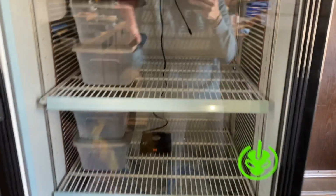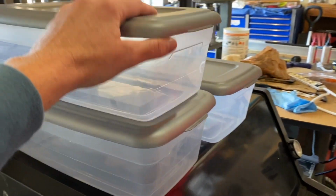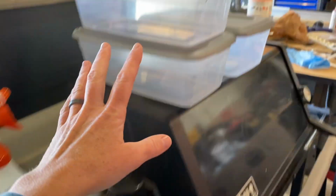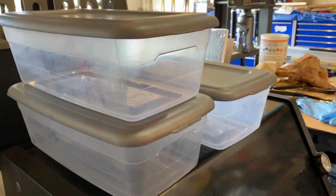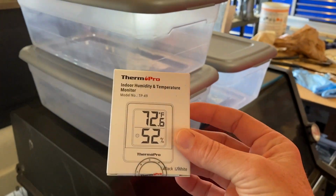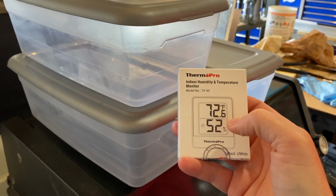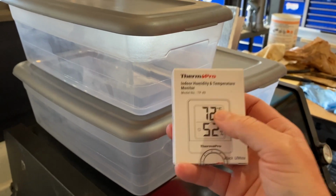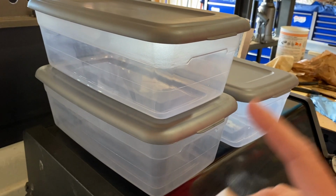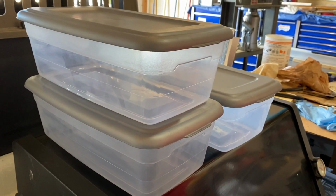So we pulled out a few bins. Three. Yes. So we are going to fill up three bins with vermiculite. We got our scale to weigh everything out. And we have, where are they, Daddy? Over there, sorry. So we got these off of Amazon. We got quite a few. We're going to put one in each one. We want to see the humidity and the temperature inside the tub. And we just want to make sure that everything is good to go before our girls lay their eggs here in the next 25 days.